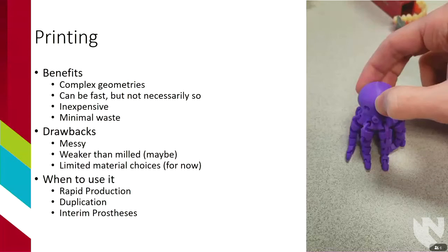Printing can be very fast, but it doesn't have to be. It tends to be very inexpensive. So an example that I use a fair amount is for dentures. If we 3D print a denture, the materials cost is usually around $5 to $8. And so you can get very low. There are permanent crown resins that you print a crown and it's about $1.50 worth of material. And so your materials cost goes down substantially.